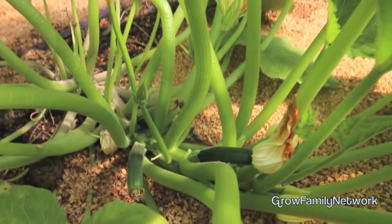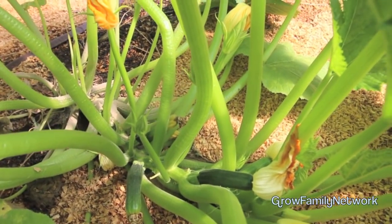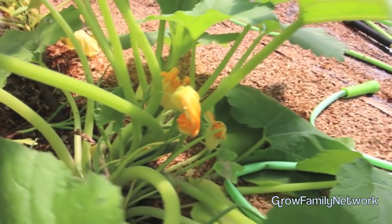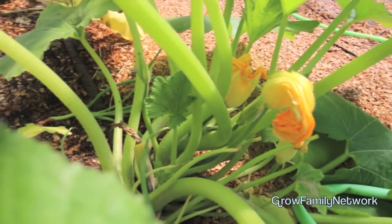Let's see. So one, two, three, and one of them, you can tell it hasn't been pollinated right, so it's starting to yellow. Looks like a little end rot on them. These, same thing as well. Right there you can see, wasn't pollinated, and I'm not doing any hand pollination.